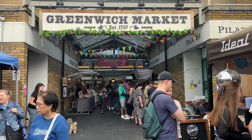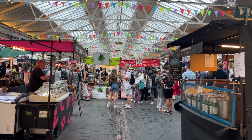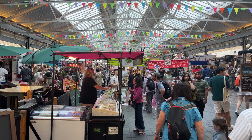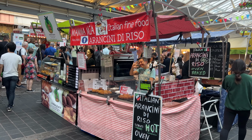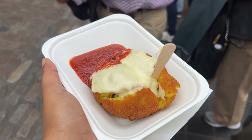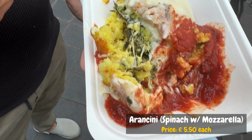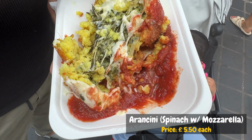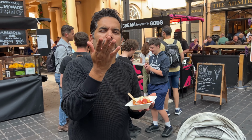We'll begin with what we tried on our last visit and then come back to the present day. As soon as you enter the market, you'll spot a few food stalls. This is where we started with a stop at Mamma Mia for an arancini as the appetizer. Arancinis are rice balls that are stuffed, coated with breadcrumbs and deep fried. We got ourselves a rice and spinach one that was served with some melted cheese and tomato sauce. A good appetizer to kickstart the foodie exploration.